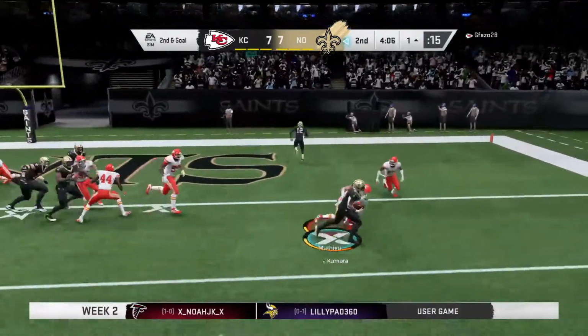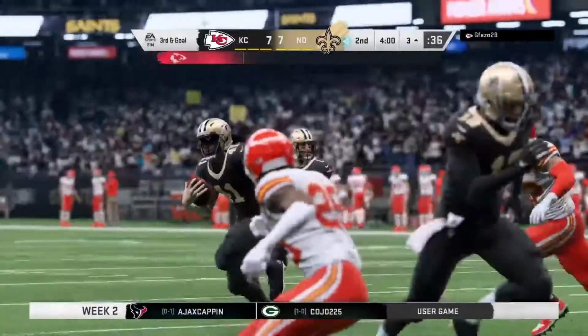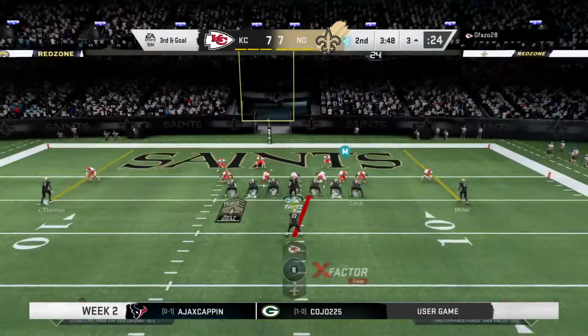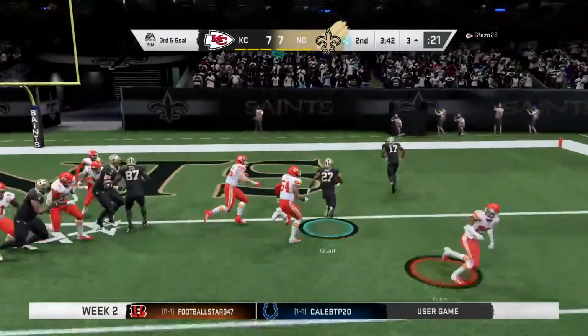He's going to get it running right. And there is nowhere for him to cut back as he's taken down in the backfield. It's a loss of 2, now 3rd down. From back at the 3 now. This is 3rd and goal. They'll try to run this one in.